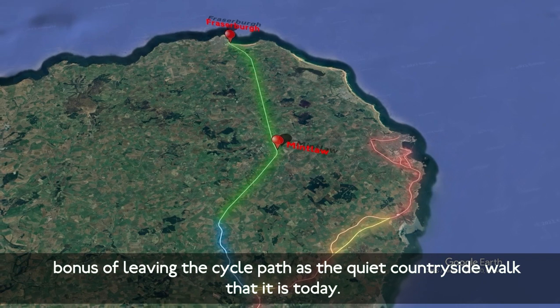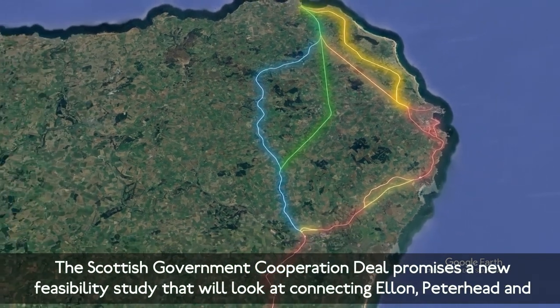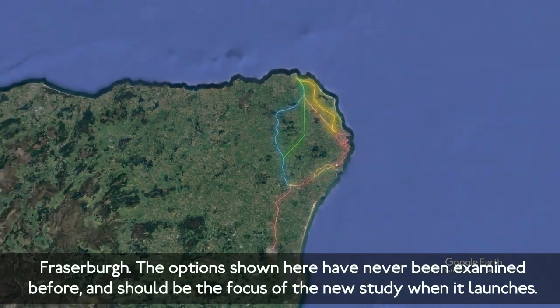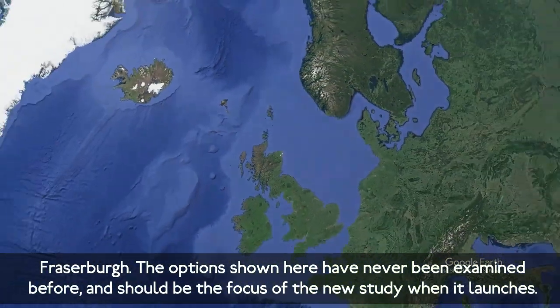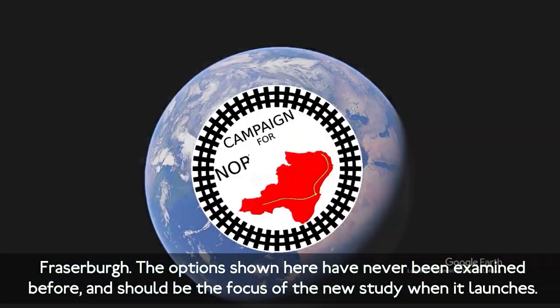The Scottish Government cooperation deal promises a new feasibility study that will look at connecting Ellen, Peterhead and Fraserburgh. The options shown here have never been examined before and should be the focus of the new study when it launches.